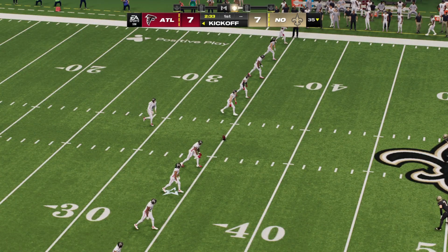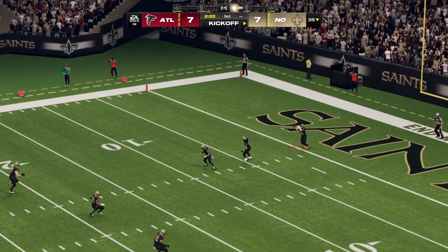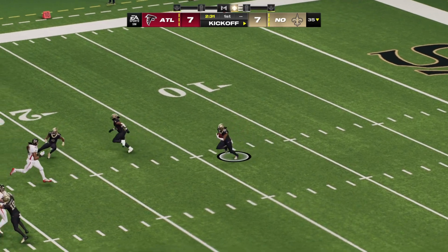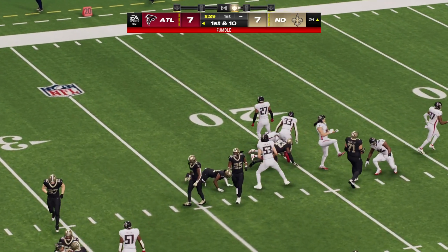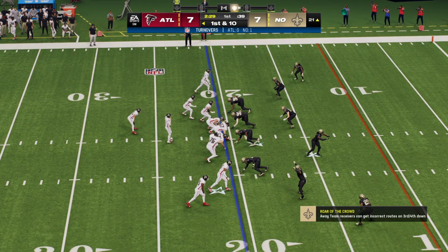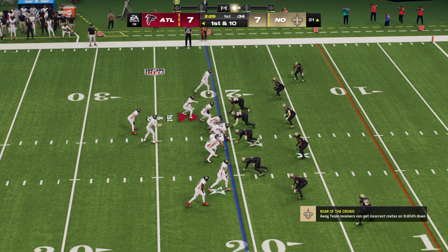Each team's had it. Each team has scored. 7-7 here as the kick's away. On the return, here's Rashid Shaheed. Now a hit and a loose football. And it looks like one of the DBs has it. And his guys are going to take over at the 21-yard line.